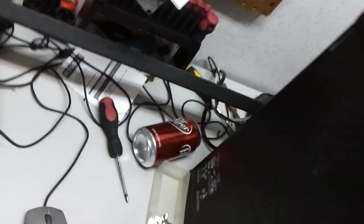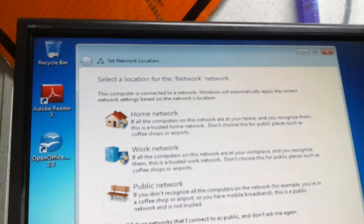Now I need to find a smaller, shorter Ethernet cable. That one's gone. Oh wait, no, it's right here. See? Now I just plug this in there. Plug this in here, and I should have internet if the switch is working. There it goes. Picking up the network.